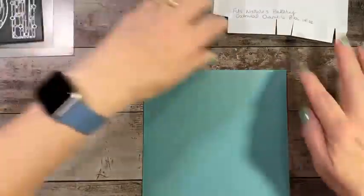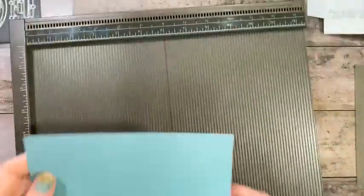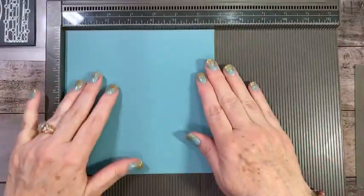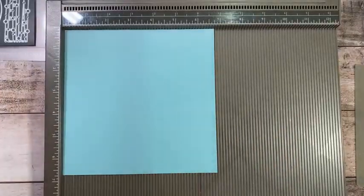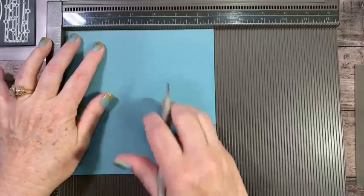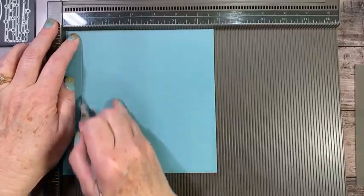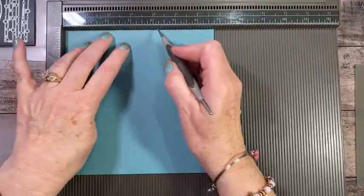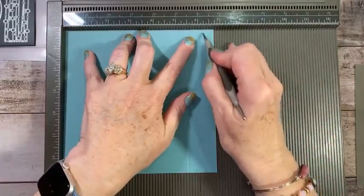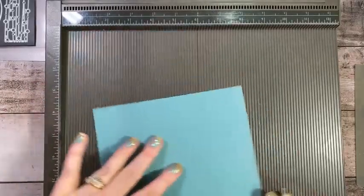By 6 3/4 inch piece of cardstock. Grab our scoring tool, simply scored, and we will score this on the first side because this is a square, so it doesn't matter which side you start on. You're going to score it at 3/4, 5.5, and 6 1/4. And this is a piece of Lost Lagoon cardstock that I had on hand.